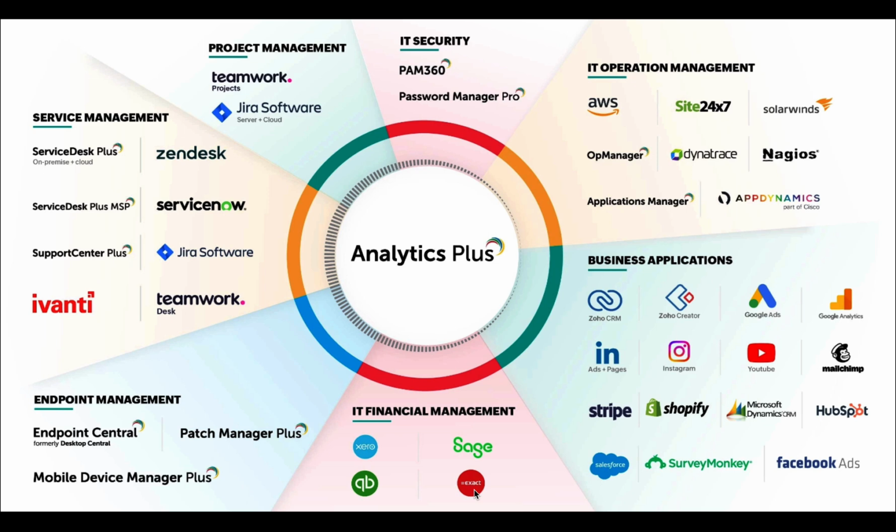a few. The Advanced Analytics platform also provides pre-built analytics for various third-party IT applications such as Nagios, Zendesk, Jira Software, and ServiceNow. The primary benefit of these out-of-the-box integrations lies in the fact that they can be configured in minutes with very minimal manual effort, post which you can access more than 300 pre-built contextual reports and dashboards.